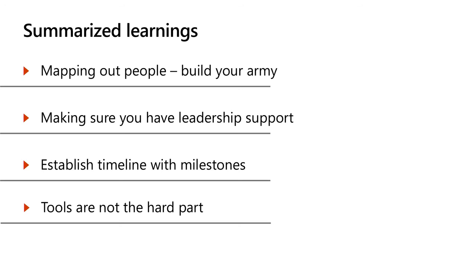And the tools are really not the hard part. Anybody can go online. You can go to Azure Docs. You can watch videos on Channel 9. There's lots of technical information out there, but you really have to figure out how you're going to talk to your team, your people, and get them to adopt.